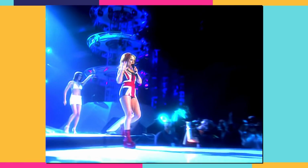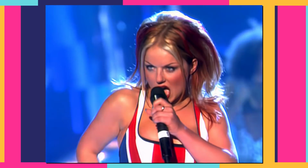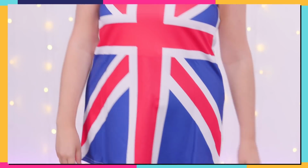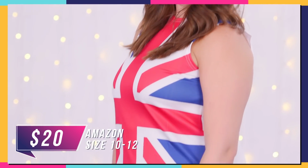For my costume, I went with the iconic Ginger Spice Union Jack dress because it doesn't really matter how old you are, you know the Spice Girls. And you know this exact dress. We are on a budget, the $30 of it all. So I was like, what is one piece that I can have where I walk into the room and people are like, you are Geri from the Spice Girls. So this dress is from Amazon and it was $20. So you do have another 10 if you wanted to get some shoes.